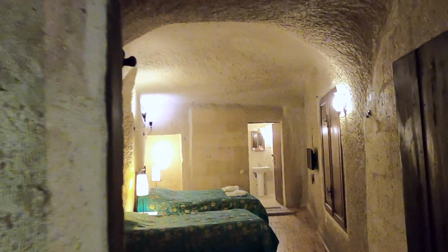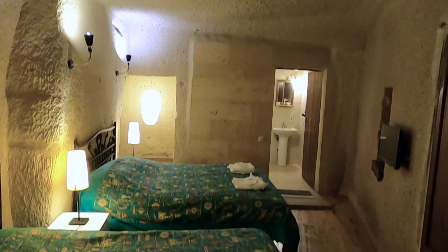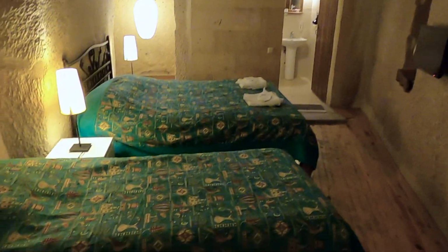I've really enjoyed it. But what I want to show you is this incredible cave room. When you walk in, a little step up, they've got, look at this. This is so amazing. This is actually better than my room. It showed a lot better, so I just wanted to show you guys this one. Wow, look at this. I don't even know what's behind here. Let's see. Oh, that's a closet inside the cave. That's really cool.